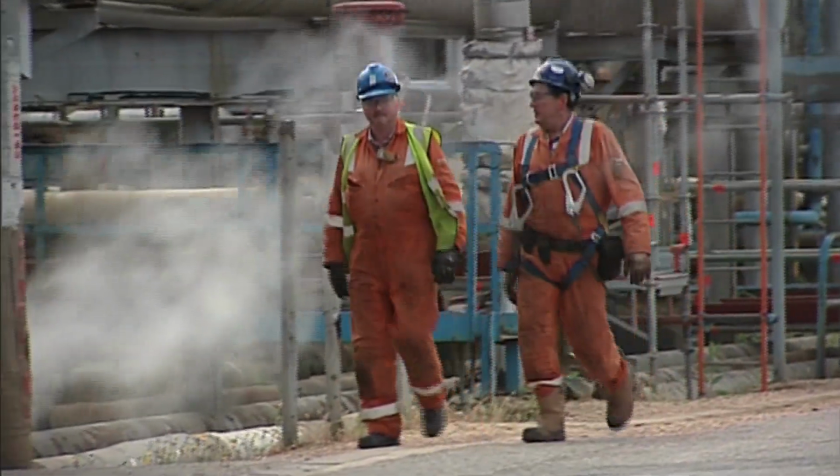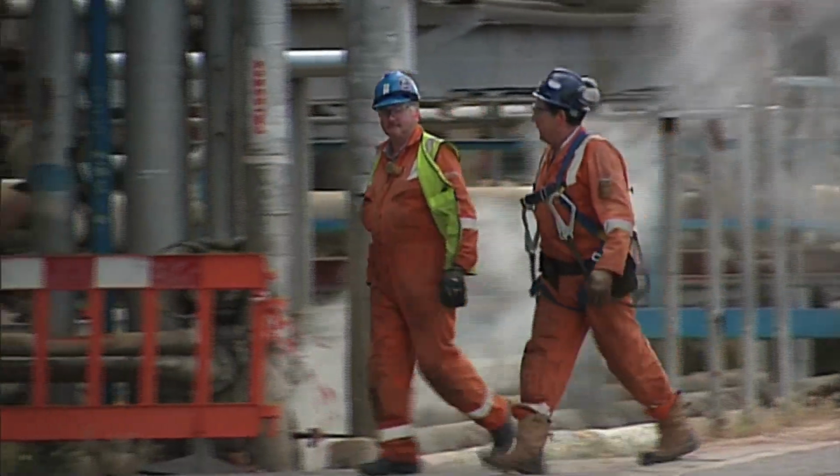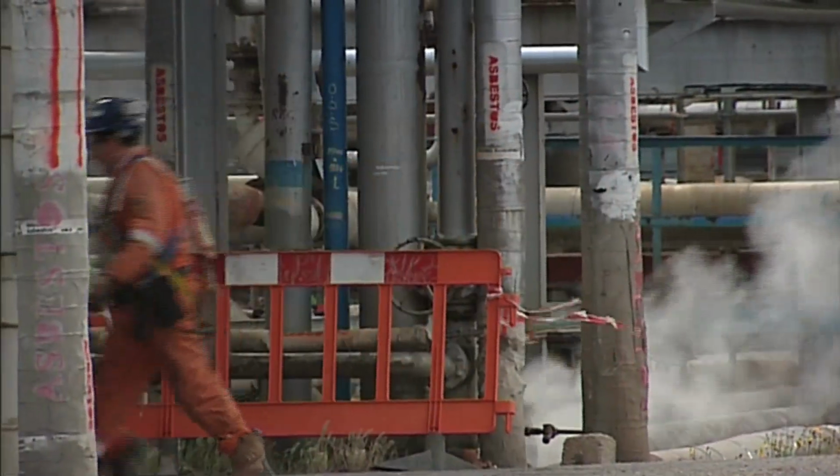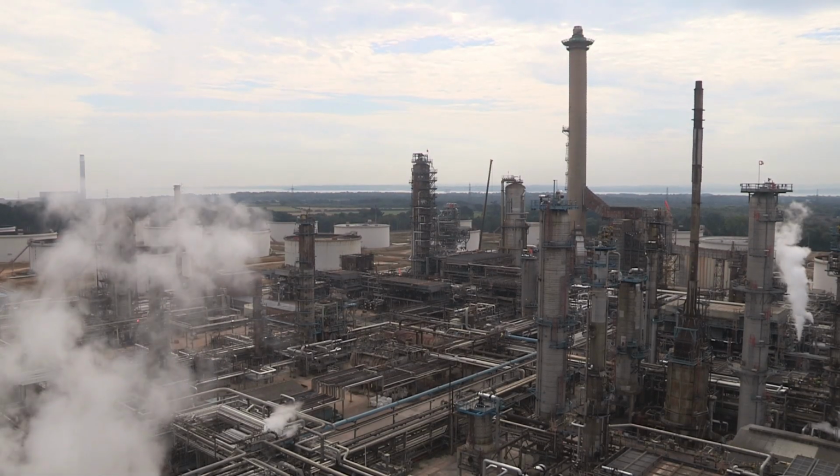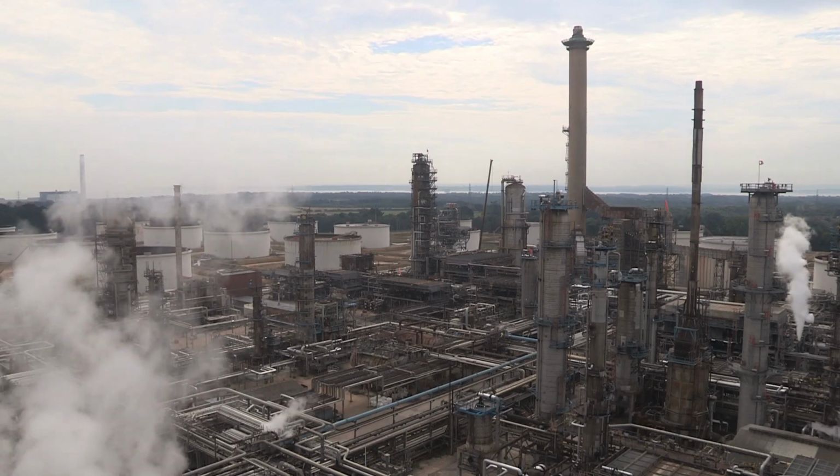On the CAT complex, we have many different surfaces, from paving to gravel and uneven ground. When you walk around, choose the safest route and don't rush. We'll now show you some of the specific hazards associated with the CAT plant, resid finer, sulfur and SWS units.